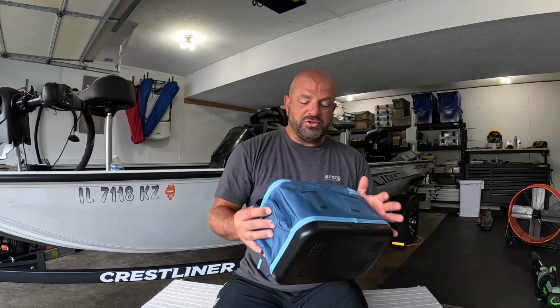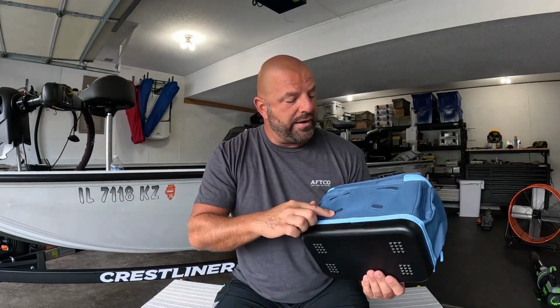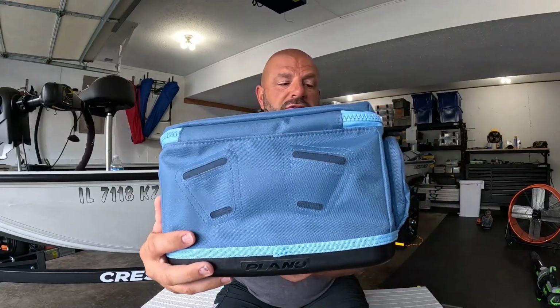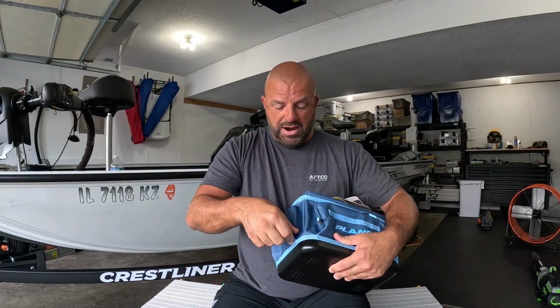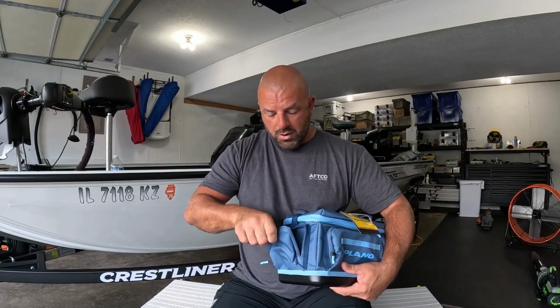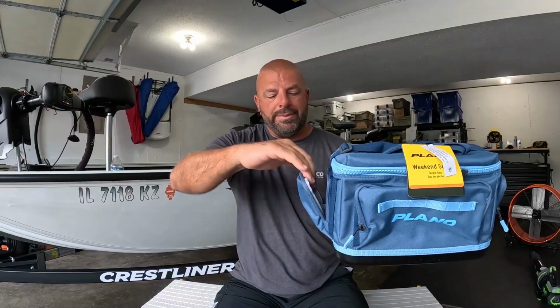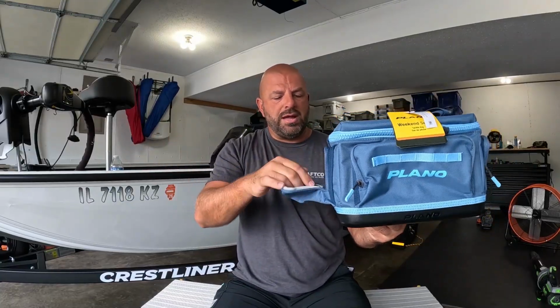So let's go ahead and start with what you can see. Obviously, there's the tool holder there on the back, okay? So you can put a pair of pliers in there, a pair of scissors, that's what I'm going to do. Pair of pliers, pair of scissors, okay? On the side here, we have a little pouch, okay? Not near big enough for like a pack of soft plastics. I guess unless maybe some chunks or something like that and you fold the bag, it might fit in there. But I would probably use this here for some terminal tackle or something like that.